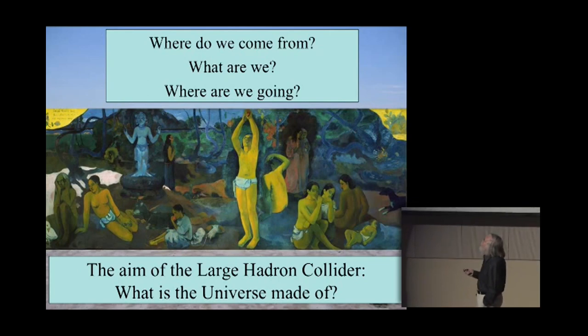We also hope to understand the evolution of the universe, which could enable us to understand where we come from. And maybe we'll also learn a little bit about what might happen to us and to the universe in the distant future. So that's the aim of the project, which, as you see, is a connection between the physics of the very small, the microphysics, and the physics of the very large, macrophysics and cosmology. And I'll try to bring out those connections between the two during the course of this talk.